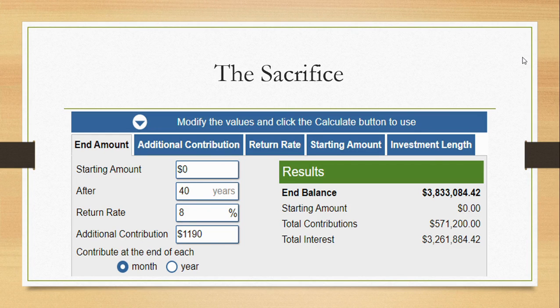She's contributed a little over half a million, but her money made her $3.2 million, guys. This is time you just can't make up. And you can't make up time, right? Time is the one thing that is finite. And you can't get it back.